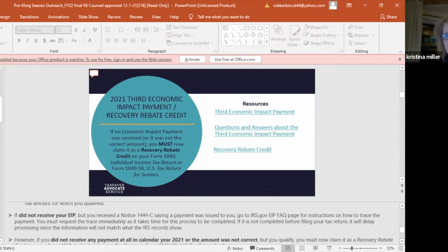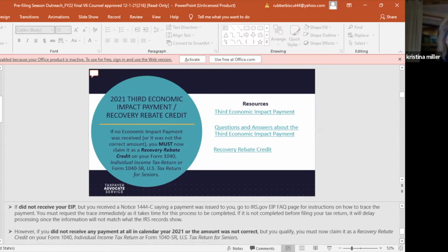However, in the IRS's records, they're saying, hey, we already gave this to you. So if that's the case, and the IRS is saying they did issue it out, what you're going to want to do when you didn't receive it, go to the irs.gov FAQ page, and the instructions will show you how you can initiate a trace on that to see what happened to your EIP.